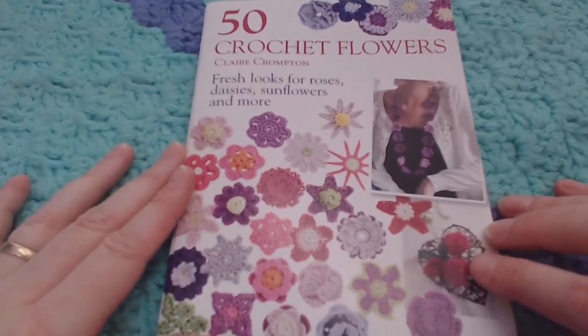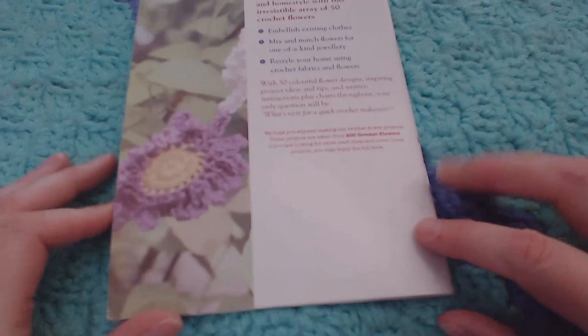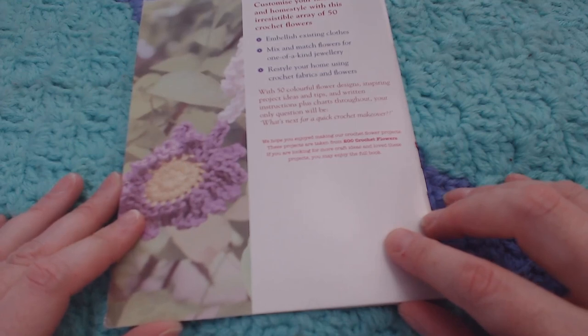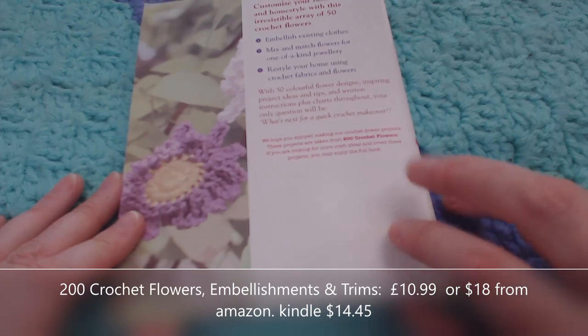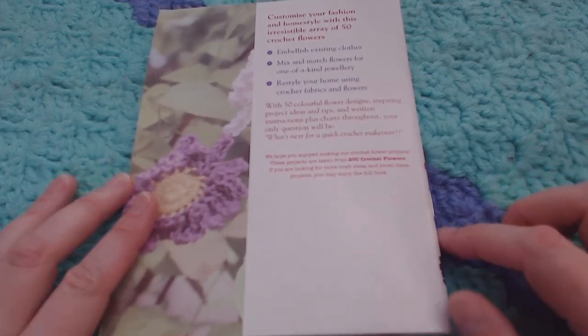So I've done a little search online and I cannot actually find this publication. Now, when I read the back cover in this really small writing here, it actually says, "We hope you enjoyed making our crochet flower projects. These projects are taken from the 200 crochet flowers book."